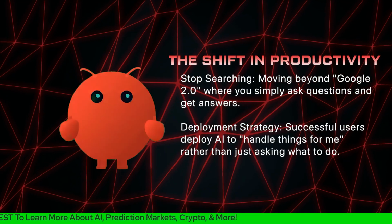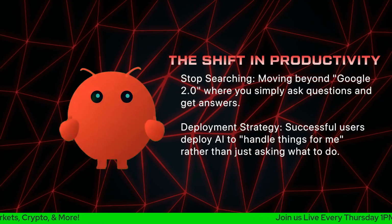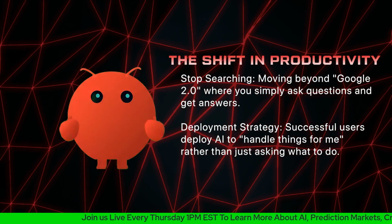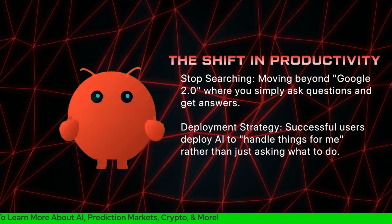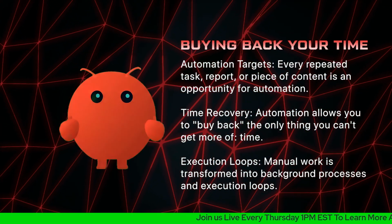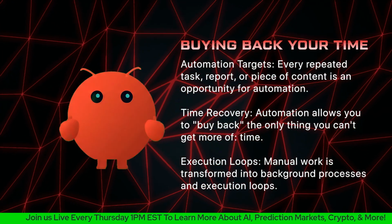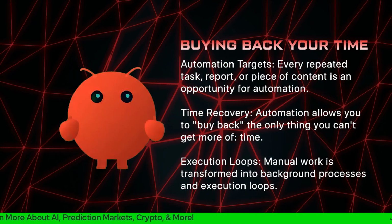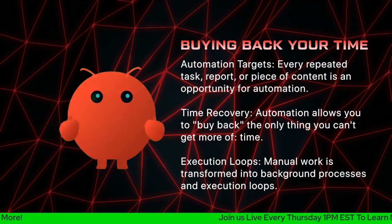A lot of people are still using AI like Google 2.0, basically asking questions and getting answers and then moving on. But the people getting ahead with AI, they're not just using AI, they're deploying it. Instead of, let me ask AI what I should do, they've moved to, let AI handle this for me. Every task you repeat, every report you check, every piece of content you write, every time you scan the market, that's time. And time is the only thing you don't get back. AI agents let you buy that time back. They turn daily tasks into automated systems, thinking loops into execution loops, and manual work into background processes.